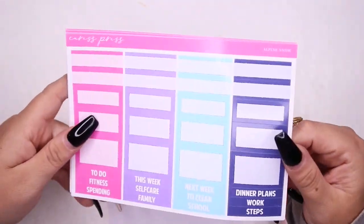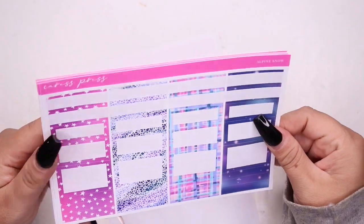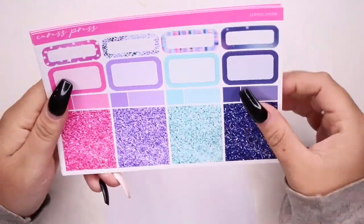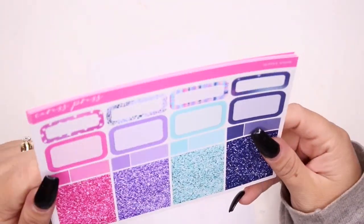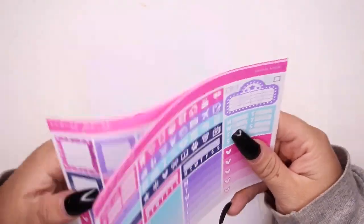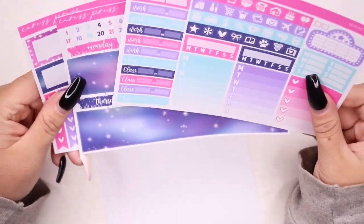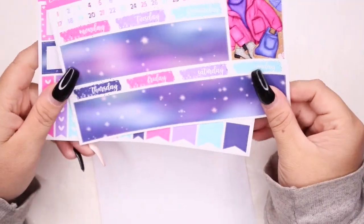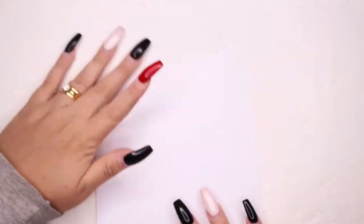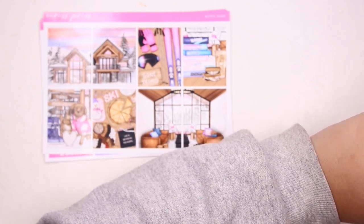And then look at this. This is so unexpected and fun. And not to brag, but I really think I have the perfect foil combination. And I just think this is going to be such a fun contrast from the really beautiful, elegant Celeste art to this really fun, bright winter art. So that's the kit.